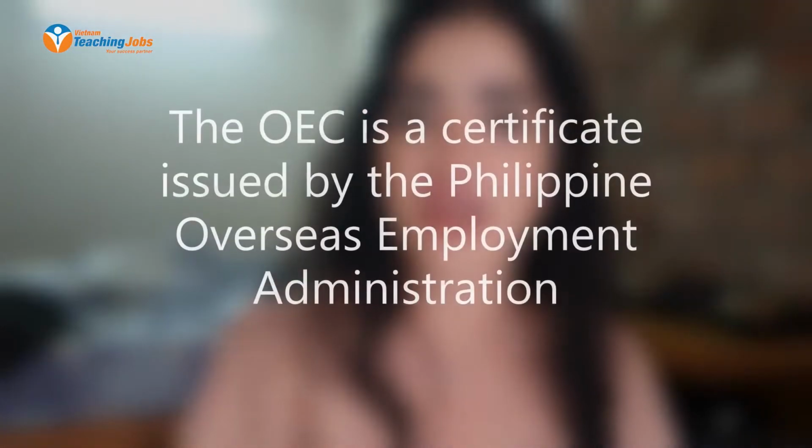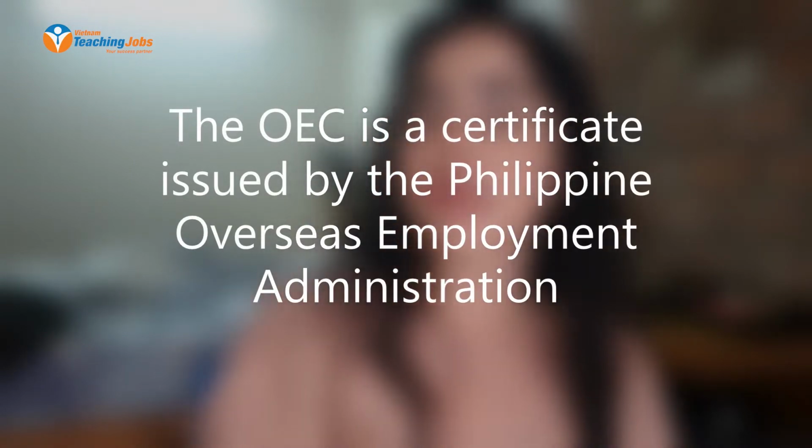So what is an OEC? It's a certificate issued by POEA, or the Philippine Overseas Employment Administration. This certificate certifies your registration as an OFW or an OFW aspirant. This is a document you should include among your documents when you go to the airport in the future. It is very important once you go to the immigration officer, because they are going to verify whether you're an actual legal worker. That's why you need to have this one. And it's not just a piece of paper, by the way. It actually comes with many benefits.